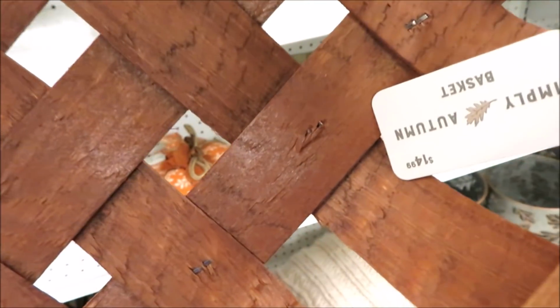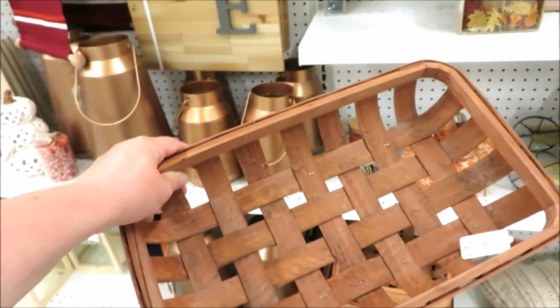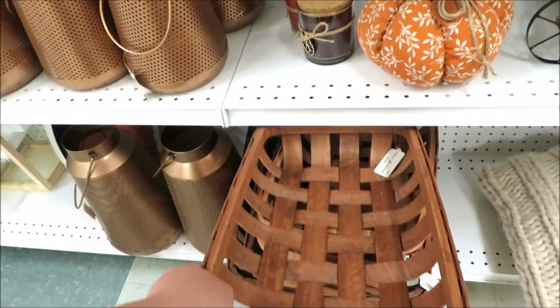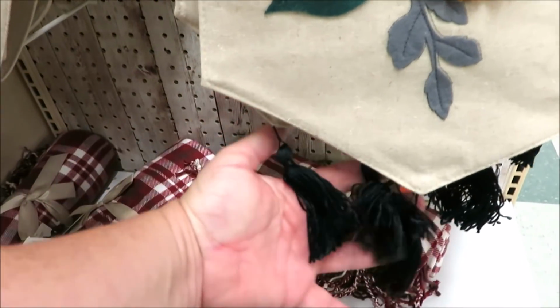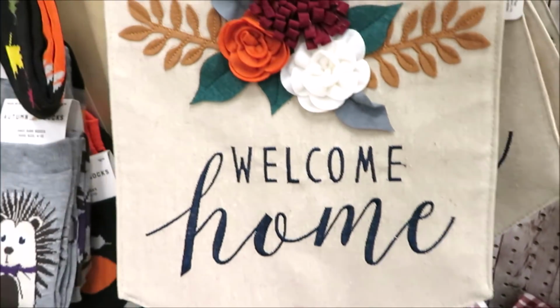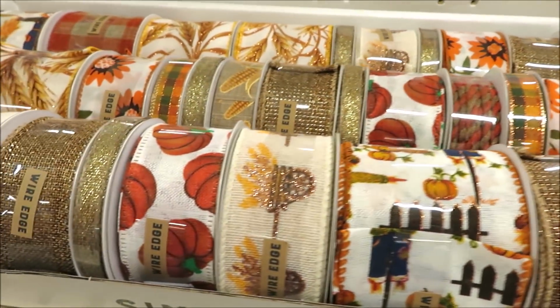Some tobacco baskets. There they are, $14.99. And I do like the wood color on them. It's very warm. Here's another piece of hanging decor. This one's got the little tassel and the felted flowers on it, and a different one in Welcome Home.